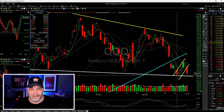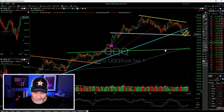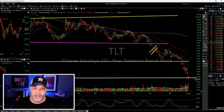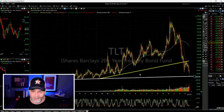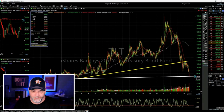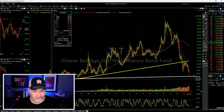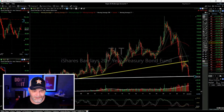The only thing that was impressive about it is the fact that it was 4 straight days against a rising 10-year yield. You're looking at the bonds. Bonds are going to go down when the yields go up. This is capitulation here, guys. I mean, we're looking at some pretty bad things here. This support level, this goes all the way back to 2002. Basically, as long as I can chart this thing, it goes back to 2002.